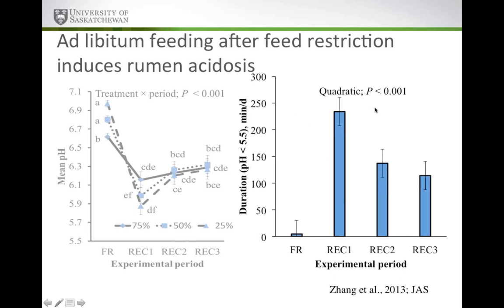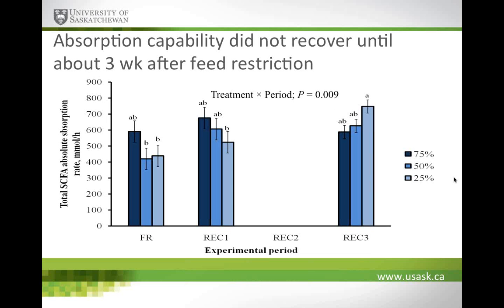We can look at the data really in another way. So this would be looking again at the severity of ruminal acidosis. So during feed restriction, again, no risk. But once we returned those heifers to ad libitum feeding, they spent about 6 hours per day below a threshold that we would think is reasonable to call rumen acidosis. You can see that decreased over time, but certainly we have a period of time where we have a fair amount of variability, and we're imposing variable conditions within the rumen, likely having negative implications on animal health.